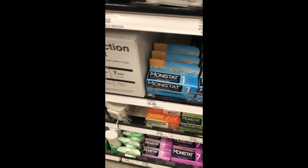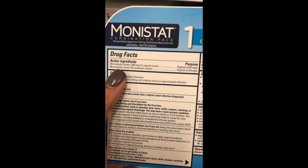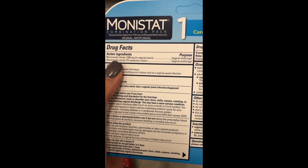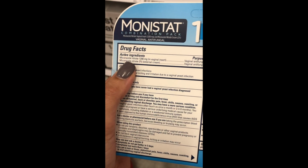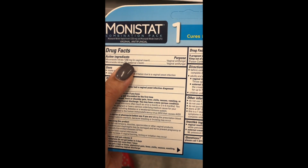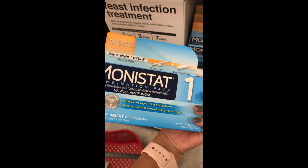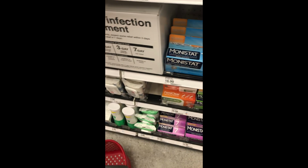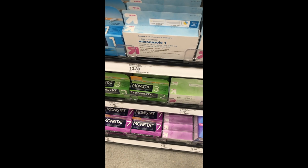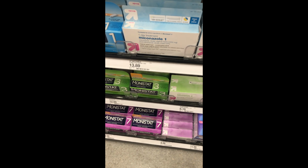So let's take a look over at the back of this here. This shows that it has 1,200 milligrams of the miconazole, so that's going to be one dose. And then this also comes with a miconazole nitrate 2% cream that you can use on the outside of the vaginal area. Okay, so let's see what else they have here. It looks like they have the miconazole off-brand type next to it, which is a lot cheaper, $13.89.